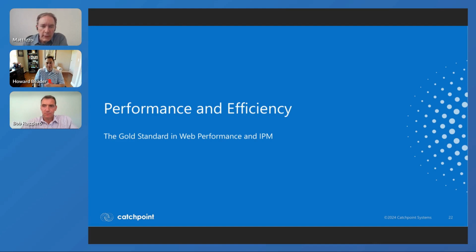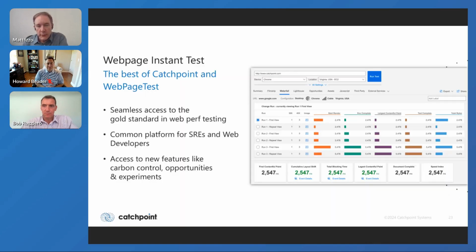Okay, so let's look at some of the other things. There's really so much to cover. I can't do full justice to everything that we've rolled out over the past few months. But web page test certainly is an important part of Catchpoint. Web page test, we think of as really the gold standard for developers as a tool for testing your websites in the development stage. And we are very happy to announce that web page test as an instant test is now available in the Catchpoint portal.